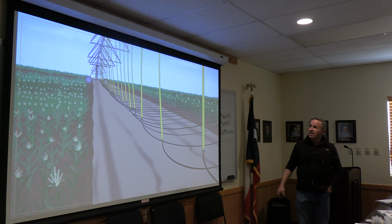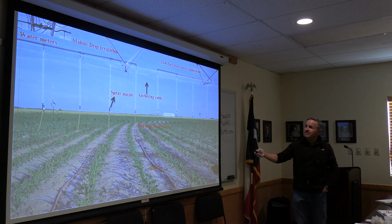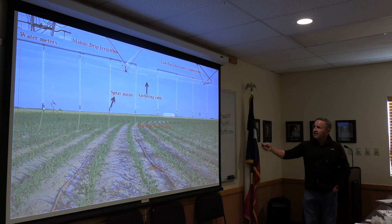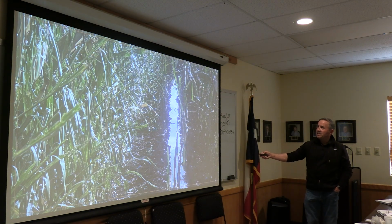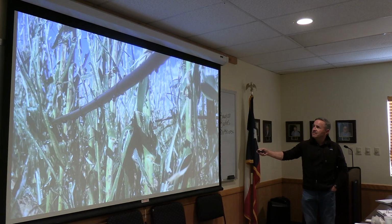This is just basically what it looks like, a drop coming off the main line, drip line hanging off the drops, going in between the rows. Just another comparison shot between drip line and spray nozzles. Another in-season shot. You can see the drip line running between the rows, running up against the stalk.